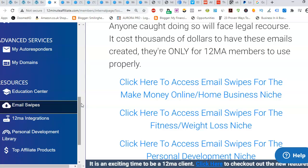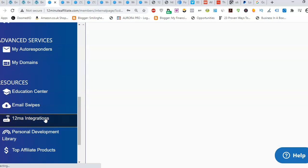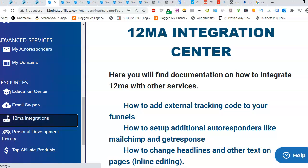And you can always tweak it. You don't have to just send it as is. You can add your own personality, but at least the bulk of the work has been done. So I'm pretty impressed with that bit. Integrations. Let's have a quick look in here.